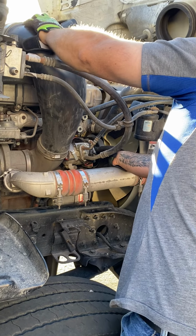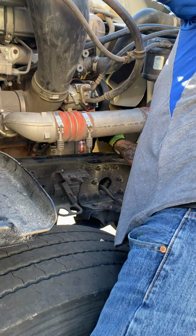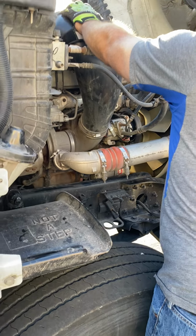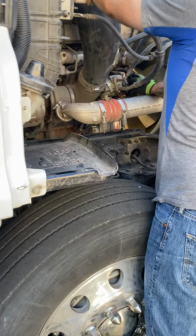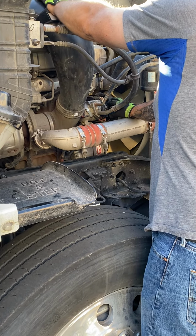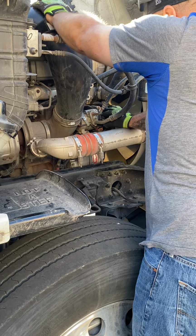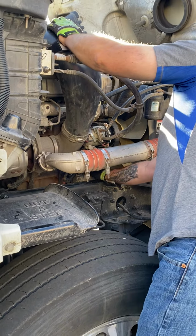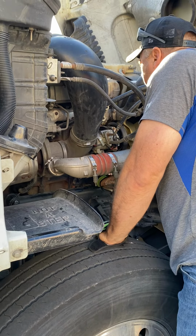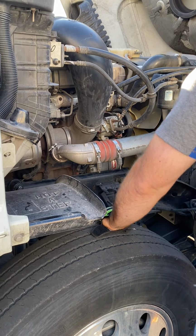My serpentine belt, not frayed, no missing ribs, and it has the proper deflection of 1/2 to 3/4 inch. My air conditioner compressor is properly mounted and secured with all the electrical connections and hoses tight and no leaks. My alternator is properly mounted and secured. The electrical connections have no corrosion and appear to be in good condition.